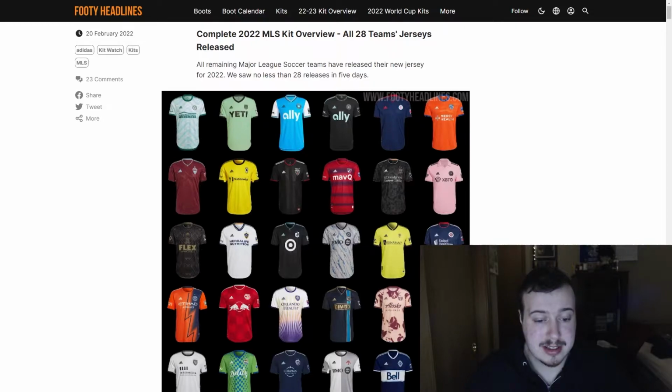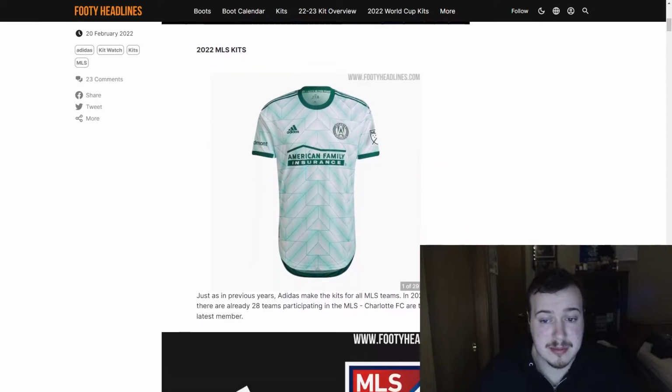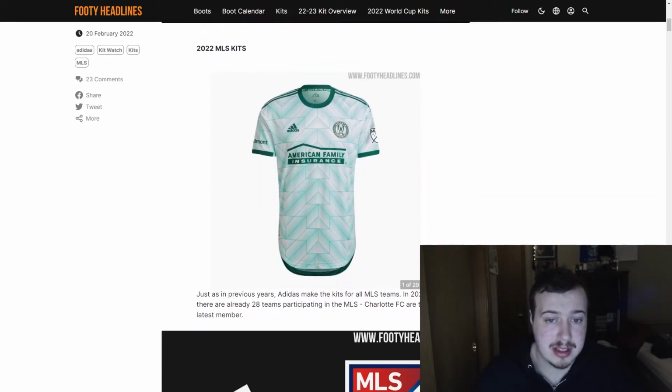I wanted to take a look at these and give them a grade on the A, B, C, D, F scale. And one thing to note is that each team takes one kit from last season into this season, so not everybody will have a new one.